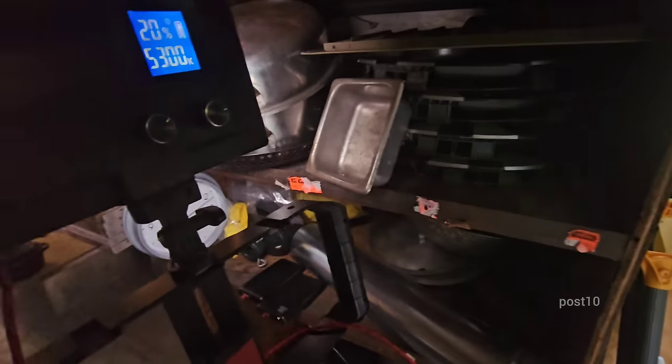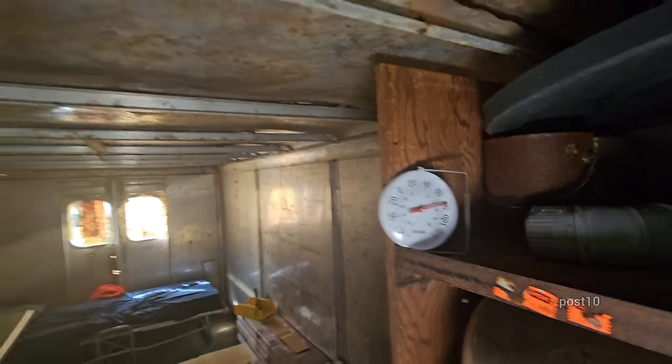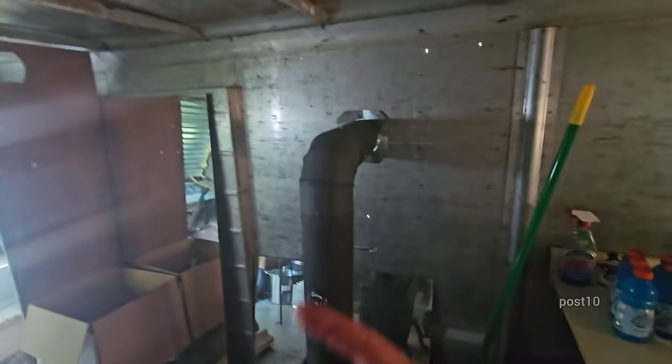Now, temperature. Oh, wow, we're almost back up to 80 from 57. Yeah, we climbed a lot. 80 is not that horrible. I'm going to go open the door and just have a quick breakfast.